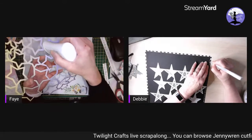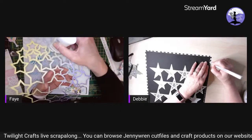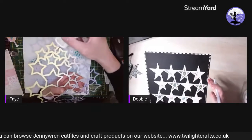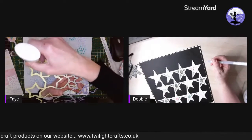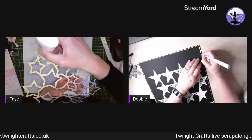You see, I find this quite therapeutic. Just putting the little outline of glue. See, this is so therapeutic for me. Just doodling. Yeah, I just love it. Happily doodling away.